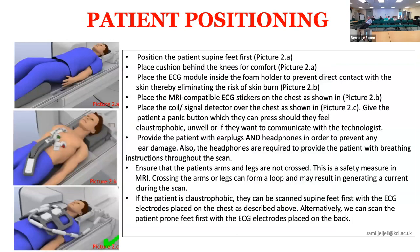Patient positioning is much more complicated than for standard PET scans because it requires coils and a position that is not the standard one. Also, we need to consider that the cardiac MRI is a long scan, can be more than 45 minutes, even a 1 hour scan. So we need to face the potential of having claustrophobic patients, but at the same time, they are radioactive patients, and we need to deal with that.